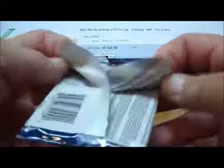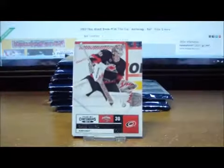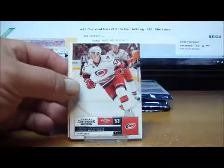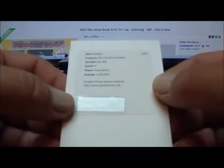All right, this is getting ridiculous. We're almost halfway through the box on one side here, and we haven't gotten a single hit yet. Base, base. All right, a redemption.